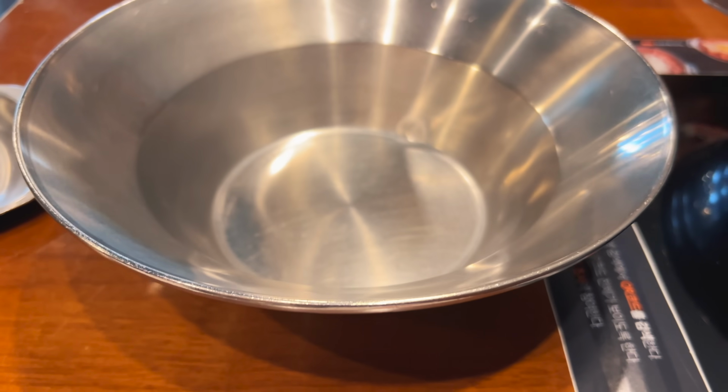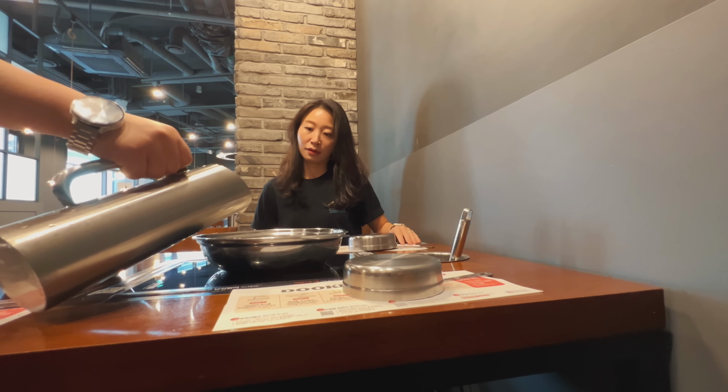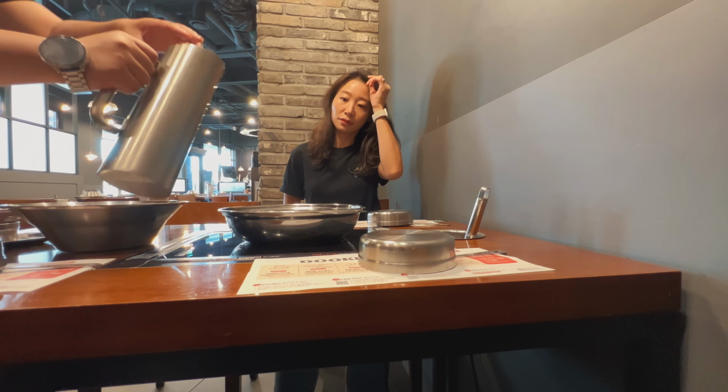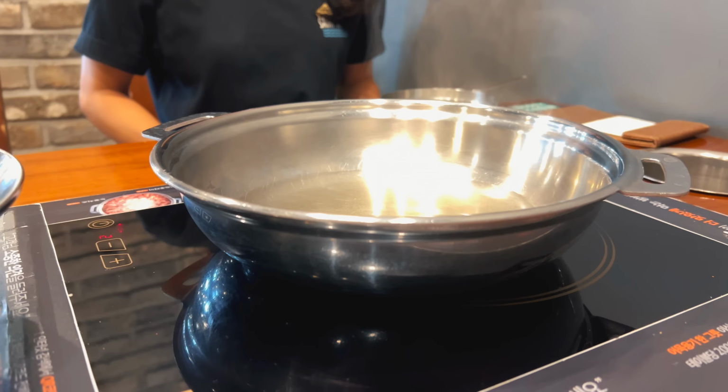Once you're seated, you will find bowls ready for your tteokbokki ingredients and the sauce. And the server will pour broth into a pot. But that's not enough. If you want just good tteokbokki, that's alright. But if you want to try the best tteokbokki that will change your life, please remember this thing.